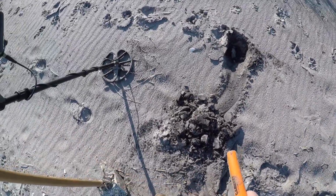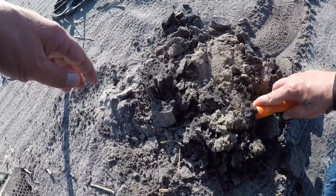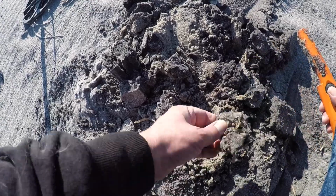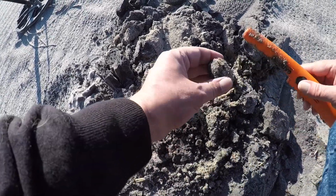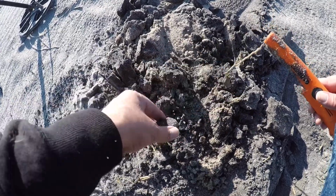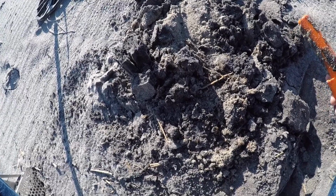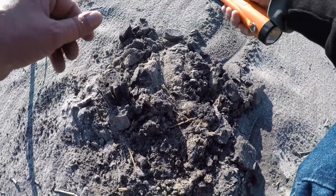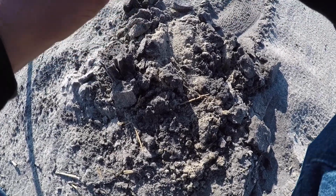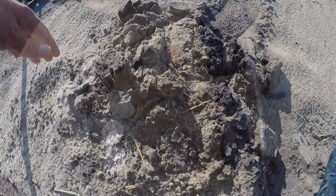All right, this is a 4, just before I get off the beach. Just had to dig it. Then I'm thinking it's just aluminum foil or something. I'll clean it up, see if it's anything good. Doubt it. Probably just a big ball of aluminum. It'll go in the garbage. All right, see you at the wrap up.